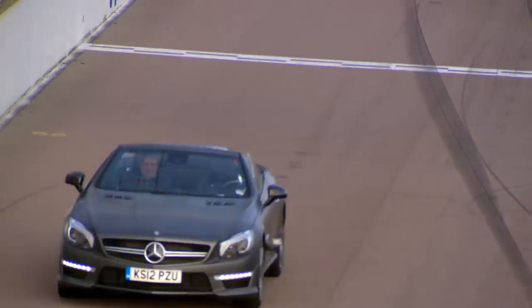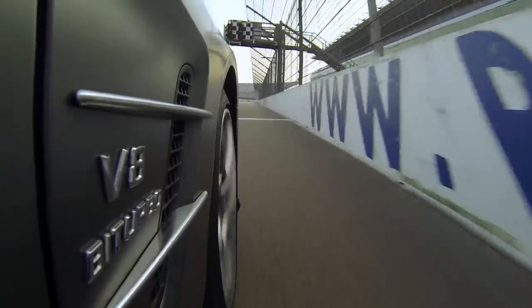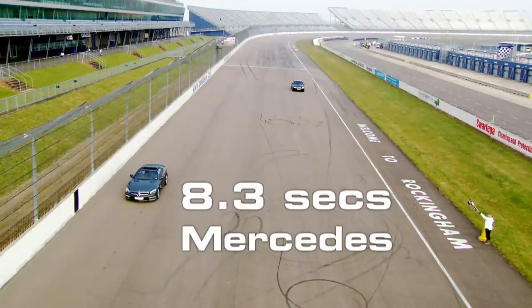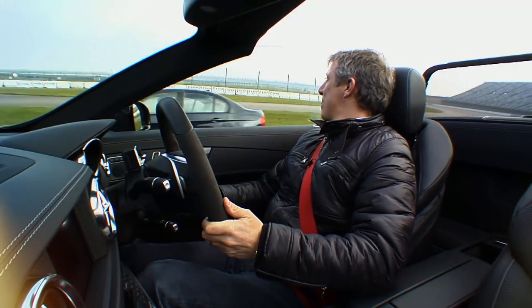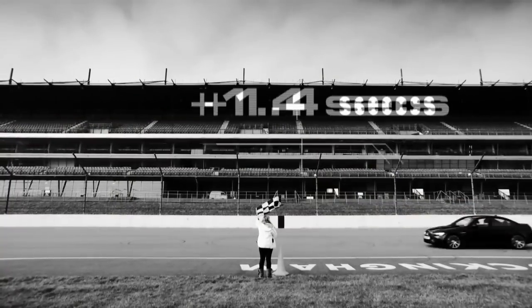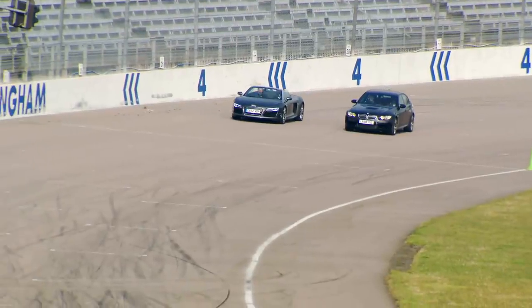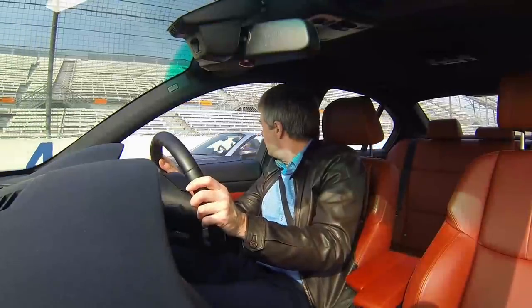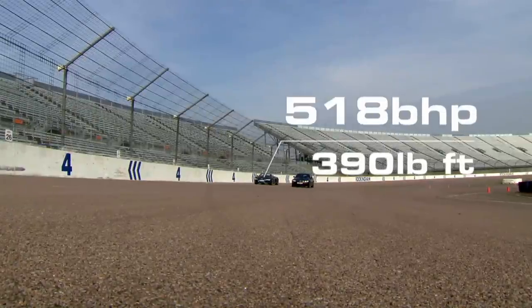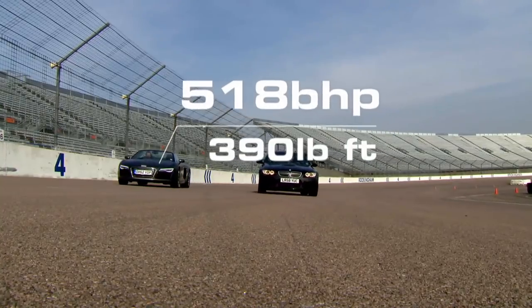Oh! I had him at the beginning, but now power, power, power! The Merc's relentless torque beats the M3 over our 200-metre sprint. Next, I'll face the Audi. It's 38 brake horsepower and 273 pound-foot down on the SL, but does have a weight advantage.